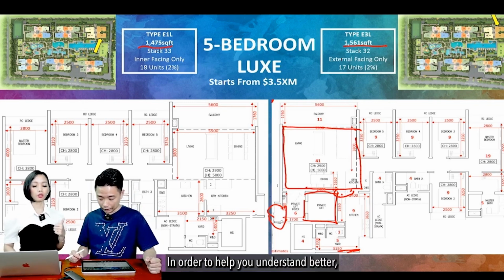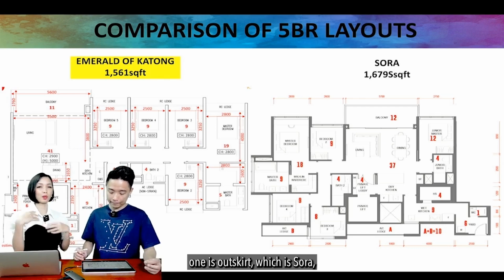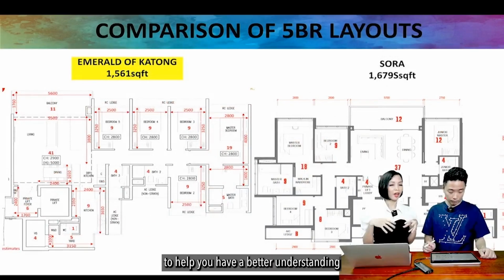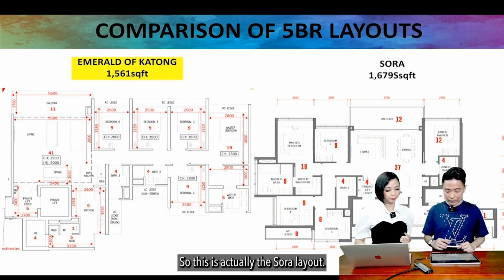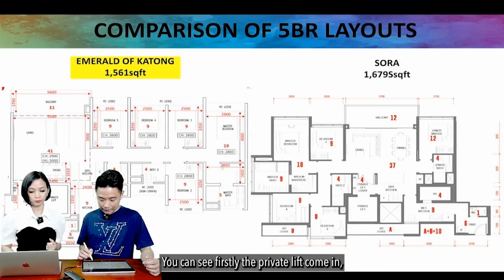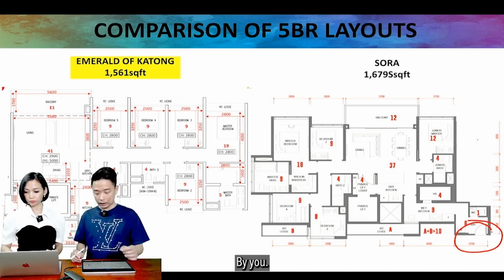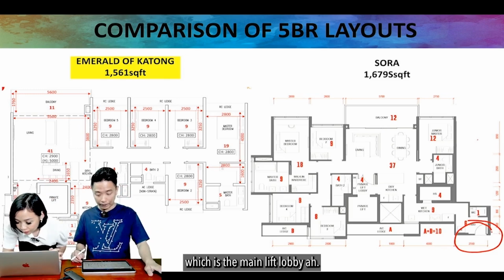Understand, yeah. In order to help you understand better, we actually put in 2 projects, one is Outskirt, which is Sora. The other one will be Pine Tree Hill, which is also City Fringe, to help you have a better understanding what do we mean by grand. Okay? So this is actually the Sora layout. You can see, firstly, the private lift comes in, there's a back door. So the private lift can only be accessed by who? By you. And all the delivery, everything will come in from the back door, which is the main lift lobby.